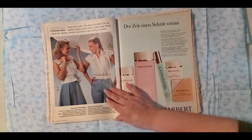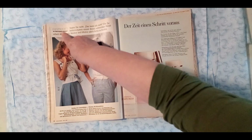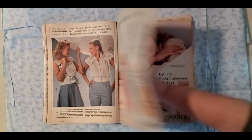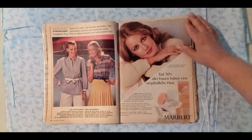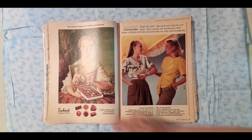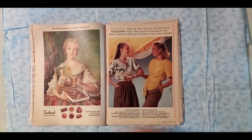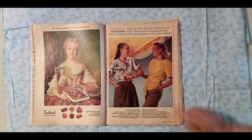Let's see the blouses. Also, they call them blusen. If you can see on top, it's blusen. So if you are dealing with a different language, you can see and read, or you can use a translator. Here, let's see on the left side, combinations of colors. Love it. On the right side, an advertisement. On the left side, it is an advertisement for chocolate. And here, wonderful, beautiful, the chosen picture is inside of a box of chocolate. I love it.